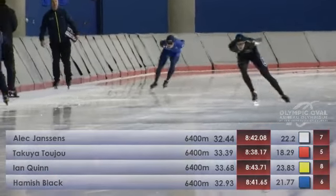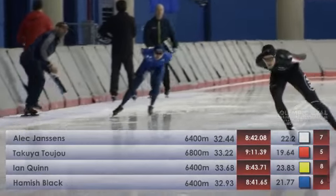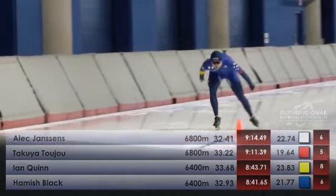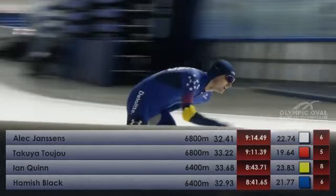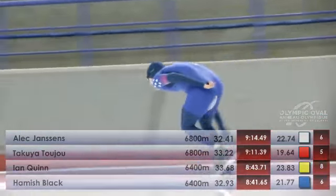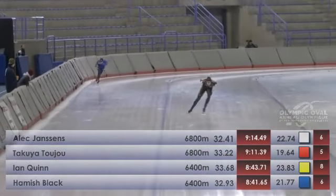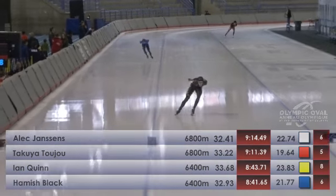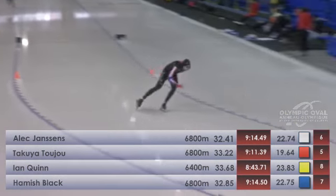Janssens is closing the gap on Tuju. Tuju 33-22. Janssens negative splitting 32-4. So he's bringing those times down. Janssens starting to reel in his partner. 3 seconds back now. He was once 6 seconds back.